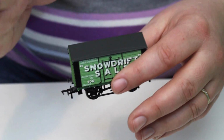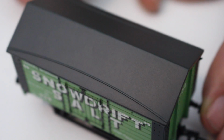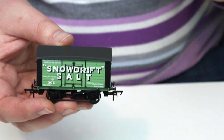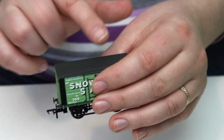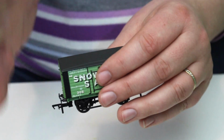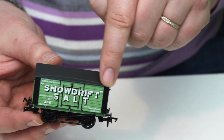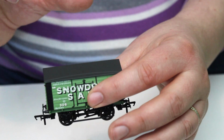One of the areas where it isn't accurate is that there's no sign of the roof doors that the real wagons actually had. And it's interesting to note that certainly with the later releases, Bachmann tried to give a representation with printed on detail, and it's arguable that it didn't really work, especially given the coping strips for the rain that goes on the edge there.